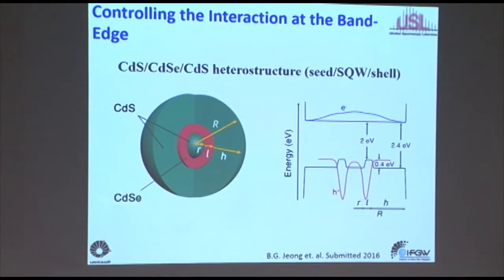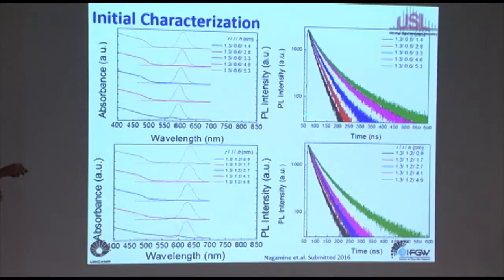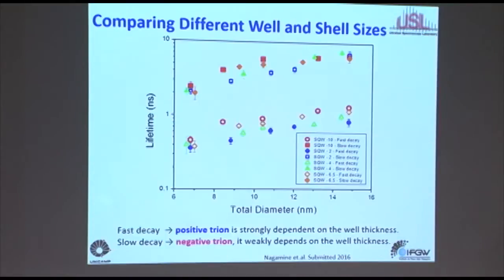So now we try to control those lifetimes by doing further engineering. So before it was confined in the center here, now we can separate them. And once more, we can actually make the lifetime slower, like we said. Now we do transient photoluminescence, and you can get the Auger lifetime slower. Okay? We can get all the way to almost 10 nanoseconds slow.